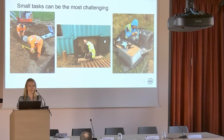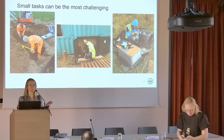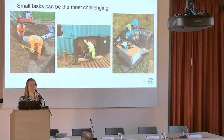I will also warn you that small tasks can be the most challenging and cause you the longest delays. So actually trying to find, you'll see on the left, the guys are digging a hole. So this was to put the cables in. That was actually really hard to find a contractor because it's a small project. They want the multi-million-pound, let's build a power station projects. They don't want to come into a muddy field and dig you some trenches.